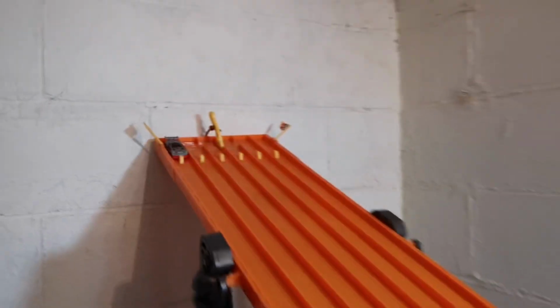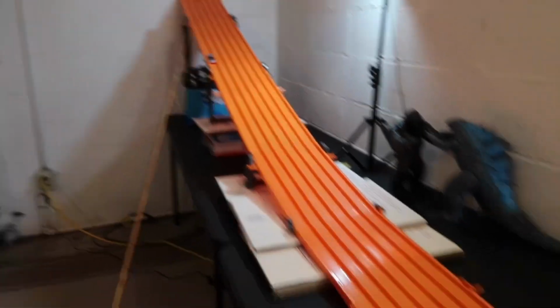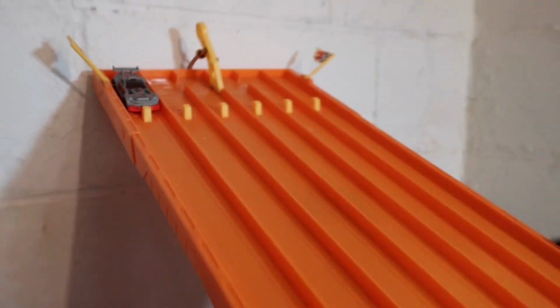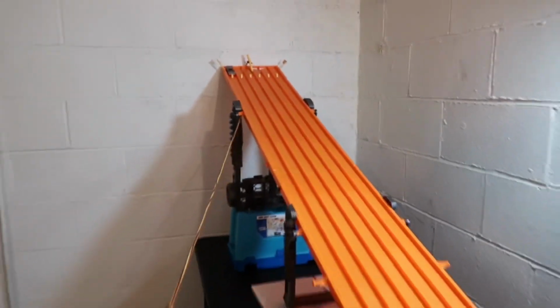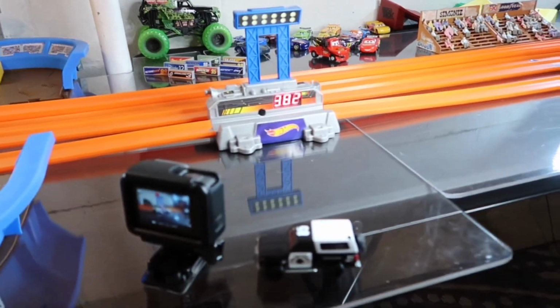424. 424, not bad. Not bad at all. Let's go. 403. After those first 2 runs, he's going to have to do something spectacular here because those first 2, they're not first place worthy. Let's go. Final run of the day. 382. Yikes.